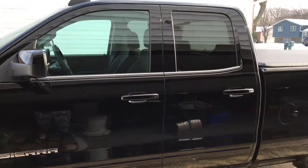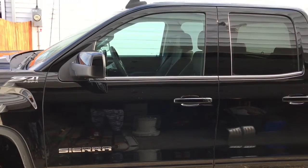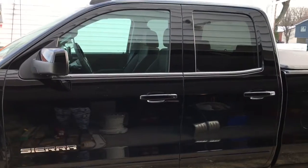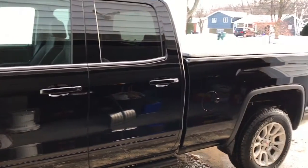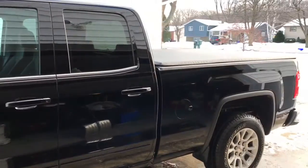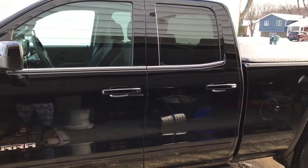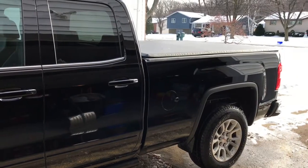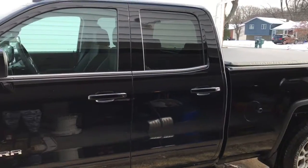Sierras come in 3 cab and 3 bed configurations for a total of 5 combinations. The regular cab, which is just the 2-door, you can get in a regular or a long bed. What you see here, extended cab, or what GMC calls their double cab, only comes with the regular, standard bed. That's 6.5 feet. And then your crew cab, full 4 doors, more room in the back. You can get the most common short bed on that, and you can get it in the regular bed. I've never seen one, but it's on the websites.